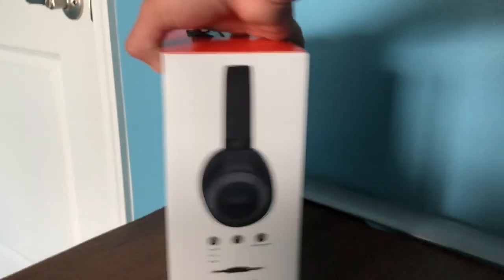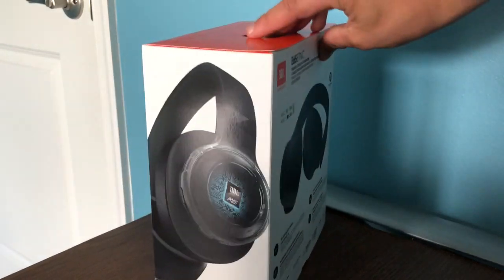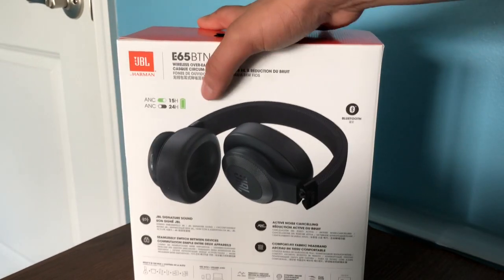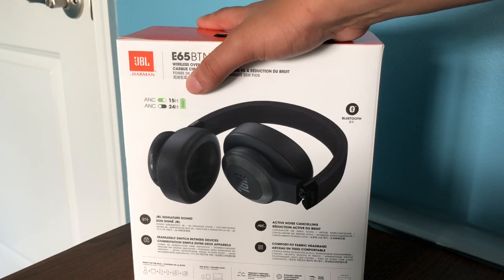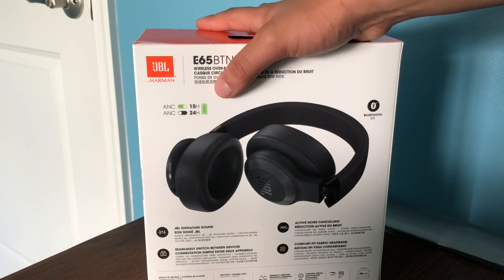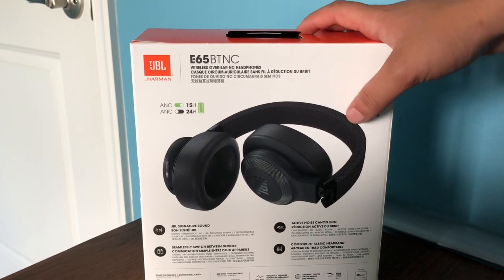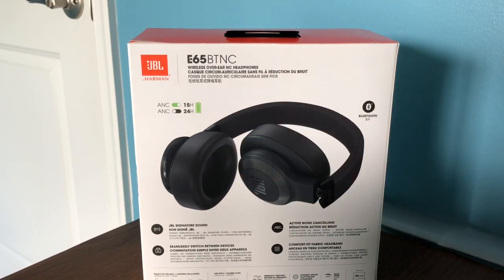Really do like the nice stout look of it. Do have a bit of an ANC chip there. And with ANC on, you have 15 hours of battery life, Bluetooth and ANC turned on. And with ANC off, with Bluetooth on, you get 24 hours of battery life, as stated right there.